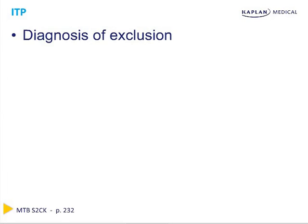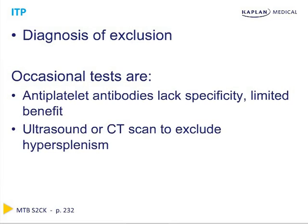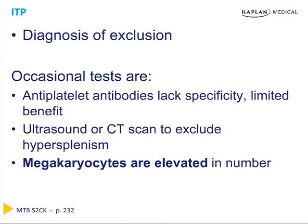ITP is a diagnosis of exclusion. The occasional tests that are sometimes used are just simply to exclude production problems. Antiplatelet antibodies are nearly useless. They lack specificity. They're of extremely limited benefit. An ultrasound or CT scan to make sure there's no hypersplenism is sometimes useful if you're not sure whether this is hypersplenism or ITP. And if you're not certain that there's a production problem, we do a bone marrow to make sure the megakaryocytes are high. In other words, ITP is a destruction problem, not a production problem. So once it's clear that it's ITP, start treatment. Don't wait for these other tests.